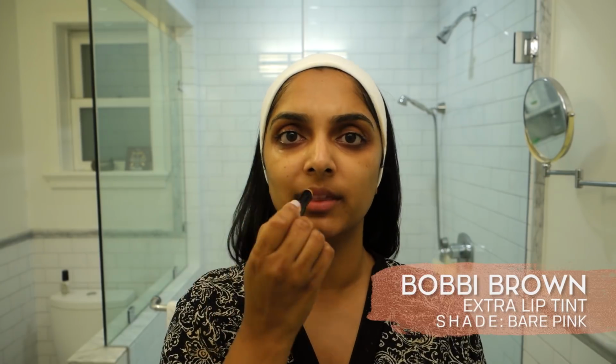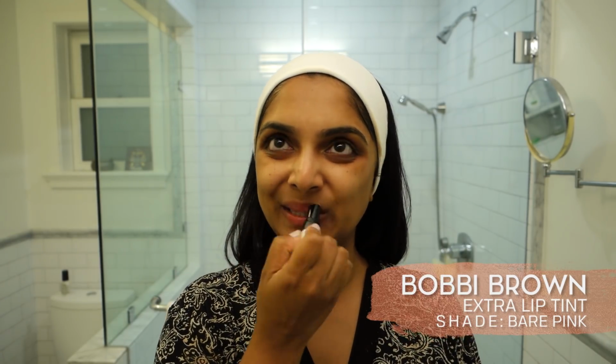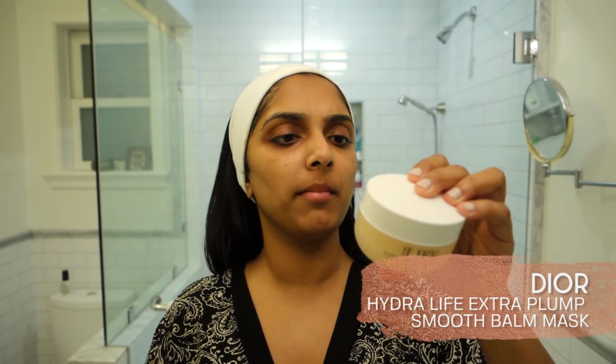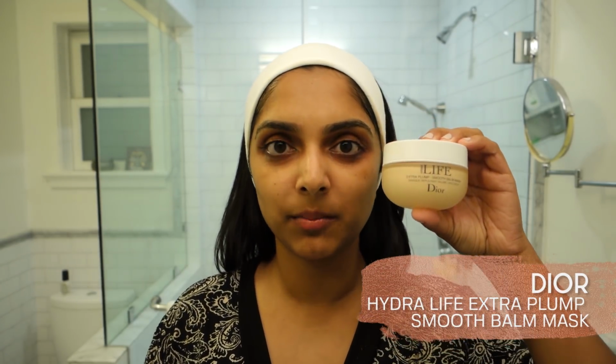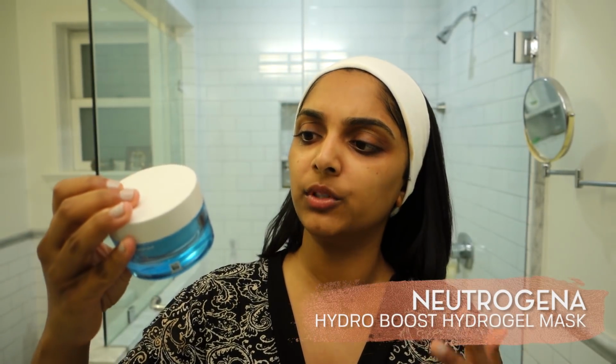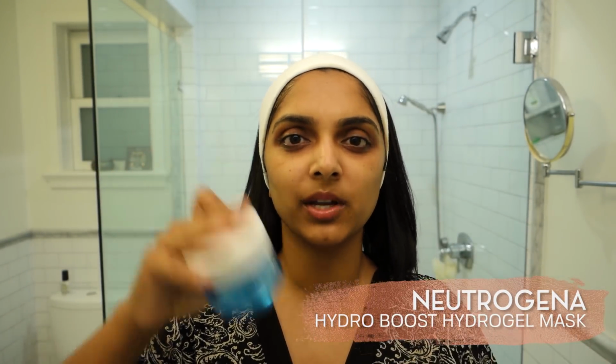I use this in my daytime routine, but I also wear it at night. Again, it's between this and the TATCHA, the one with the gold flakes. Those remain the same. When it comes down to moisturizers, the two that I've been actively using, I reach for one or the other depending on the day, is this one from DIOR. It is the Extra Plump Smooth Balm Mask. It says mask, so in my mind it's meant to be worn overnight because it's super heavy. I don't know, but I always wake up with my skin feeling nice and, well, plump. And then if not, I use this NEUTROGENA Hydra Boost Water Gel. Hyaluronic acid is pumped into it and really keeps your skin nice and hydrated. It's pumping in the hyaluronic acid, which is something you lose starting at my age.